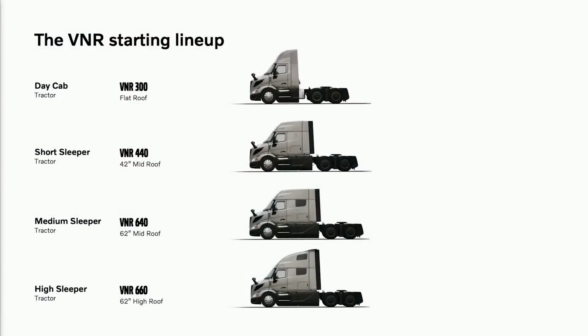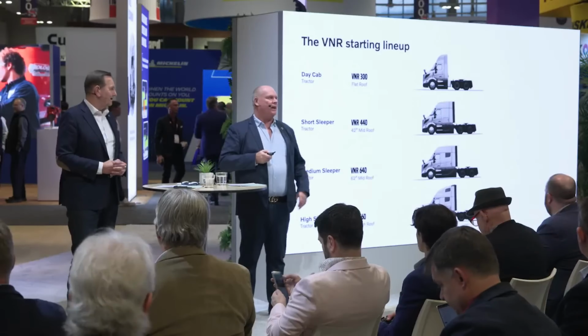What you see here is a 4x2 day cab. We call it the VNR 300. Our tractors can be specified with 4x2s, 6x2s, and 6x4s. We have our short sleeper, the mid-roof VNR 440. We have our medium sleeper, a 62-inch mid-roof 640. And then the high sleeper, VNR 660, 62-inch high roof.